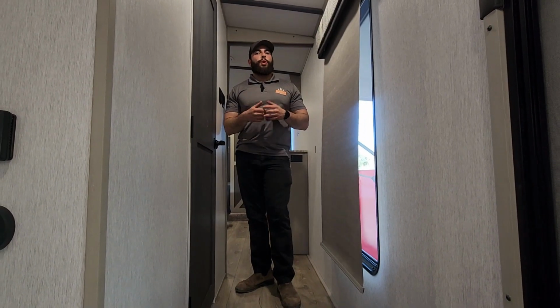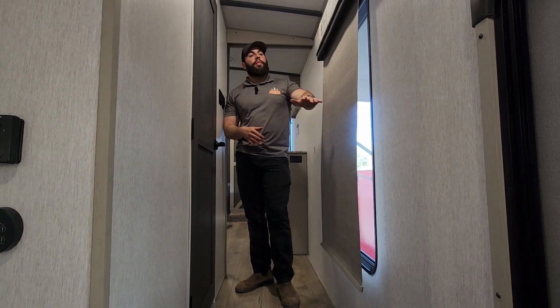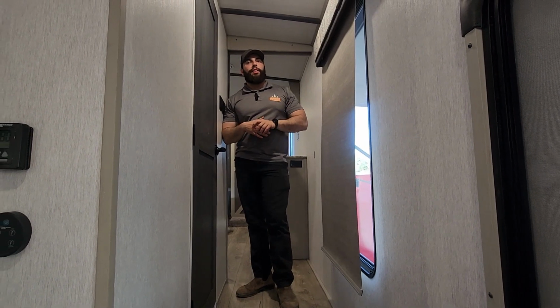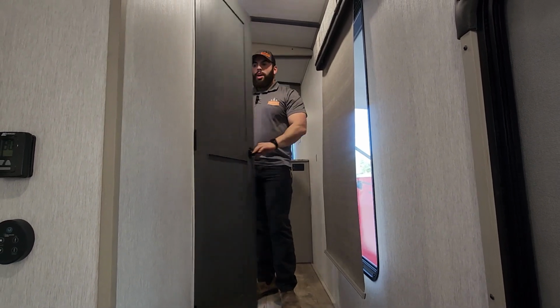So up into the nose cone of the 35RE, window in the hallway, which is great. These fifth wheels are usually dark in this area, so it gives you some natural daylight if you don't have the lights on. Up into the bathroom here.